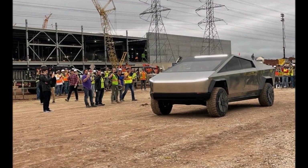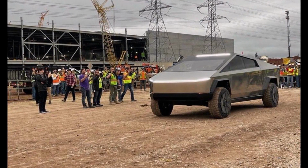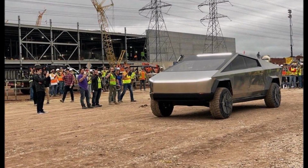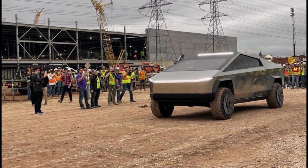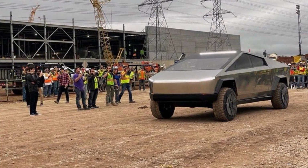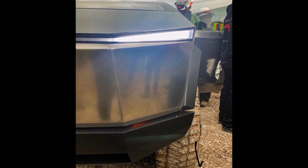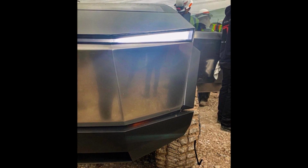Friends, Tesla's factory in Texas is primarily associated with Cybertruck. It used to be the Cybertruck Gigafactory before it was called Giga Texas. Despite the fact that the first cars to roll off the assembly line will be the Model Y, the whole world is awaiting the start of the Cybertruck production, Tesla's iconic electric pickup truck.